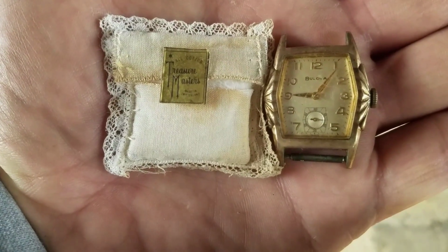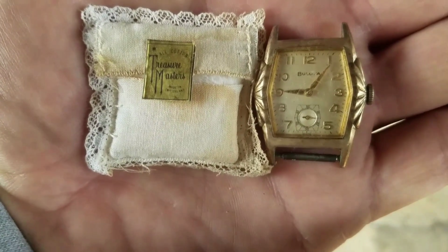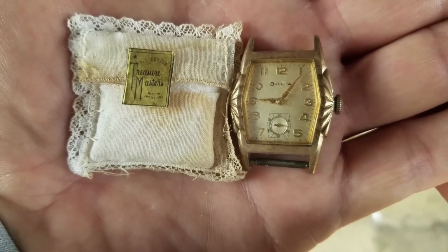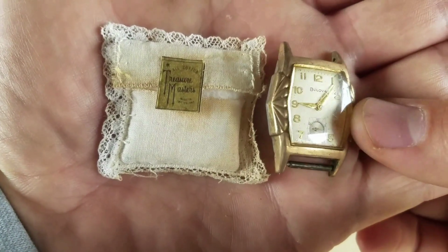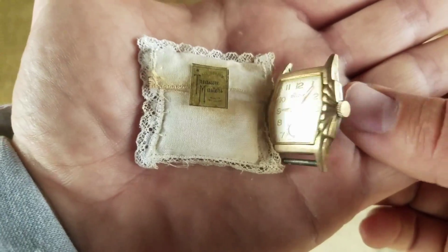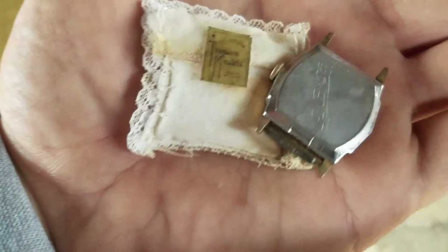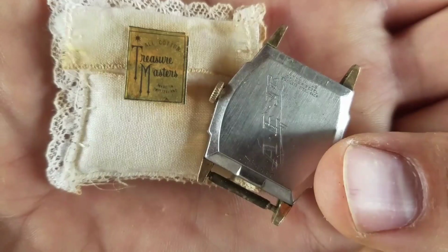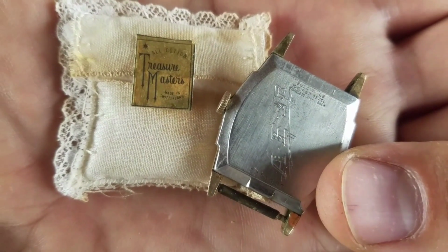I did find two more little treasures in there that I thought were neat. This little pillow, it says treasure matters, which obviously we believe that. And then we've got a 10 karat gold watch. That's probably just plate gold, but at the same time, gold is gold. So remember, treasure matters. You can see the 10K right up there. 10K.